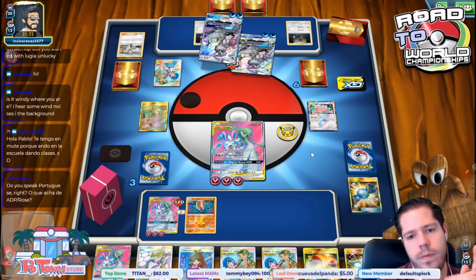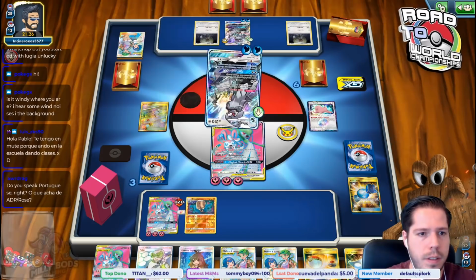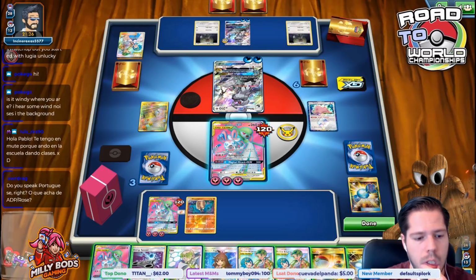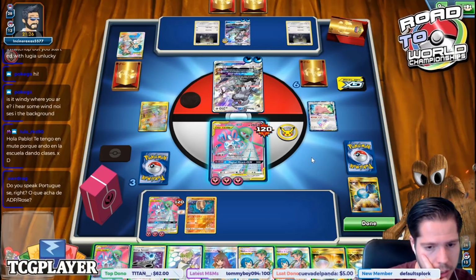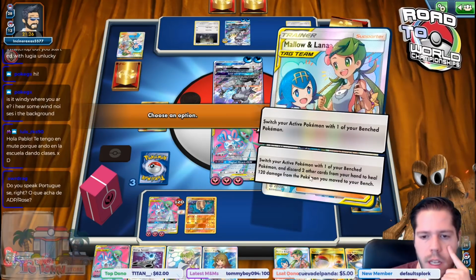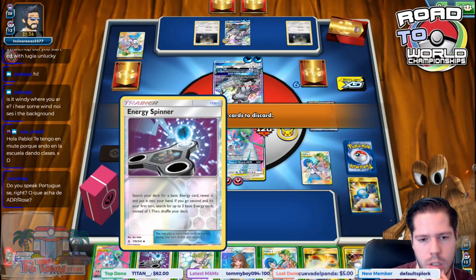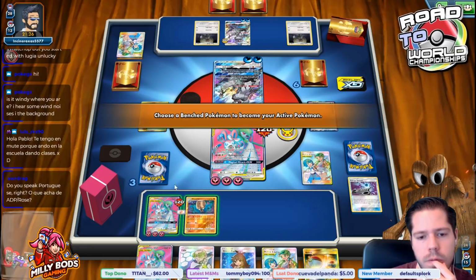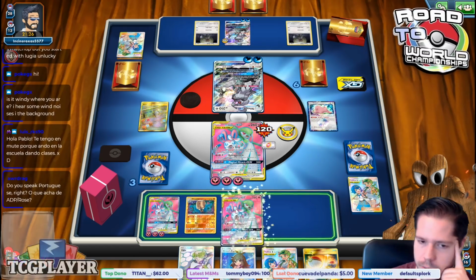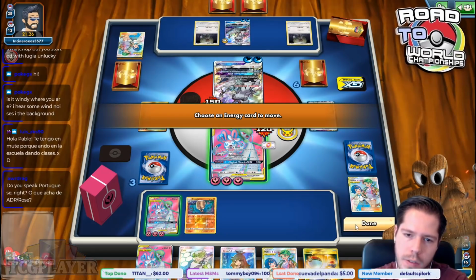Oak setup and Ditto. Go down to the other Silvally. Is it Silvally or Silvally? I've never known which one it is. I actually have no clue which one it is. Alright. So we get damaged. I don't need another energy, I don't think. Play Malolana. The tag switch and the spinner. And then I go bench this guy, this gal. Nah, not right now. I'll do it next turn.